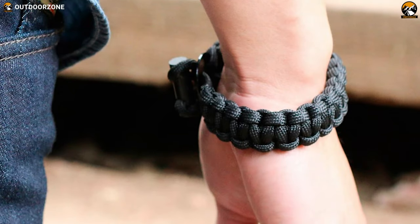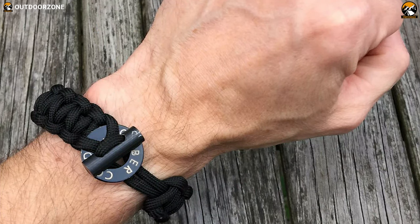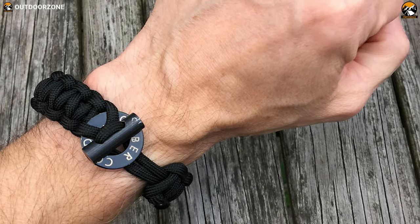The Firestarter Paracord Bracelet from Bomber & Company is an amazing survival bracelet that is built to provide amazing performance in any uncertain situation.